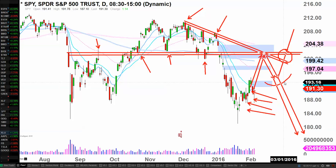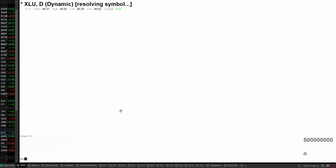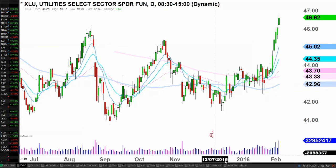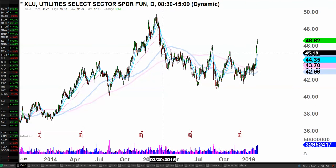So let's continue. Let me go through some of these stocks that I mentioned I was going to cover before you go. Let's go through them quickly. I do want to talk about XLU. This has actually been on my watch list for quite some time, because, again, you're looking at the daily chart here, we have formed a wider pattern of an inverted head and shoulder.